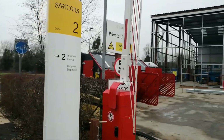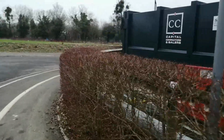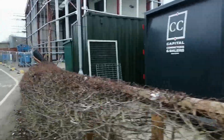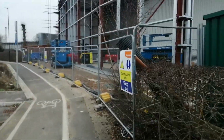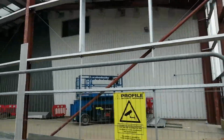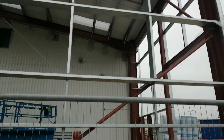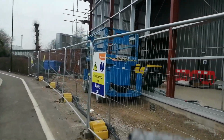So a couple of compactors, guys. The gentleman said his name was John, I don't think it was, has said that it's an extension for their goods in. Obviously they've got the compactors, always good to see. And you can see that actually this is bigger than it looks from the front. I've got to say, that's quite a height. Well, that's going to give them a few extra square footage, that's for sure.